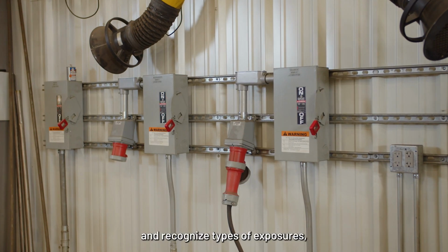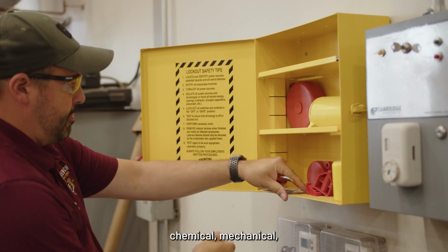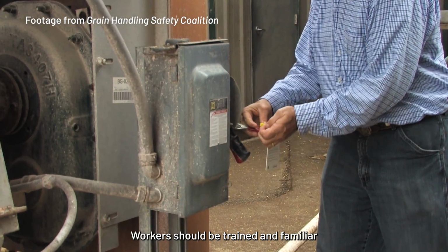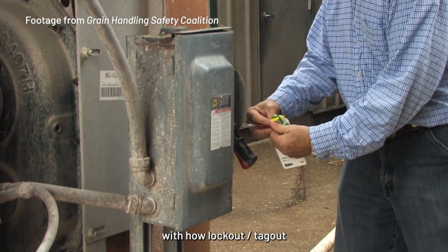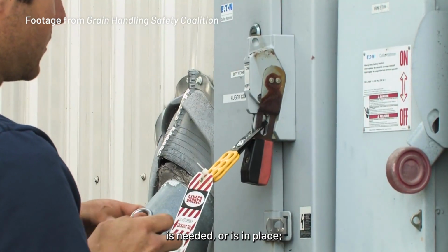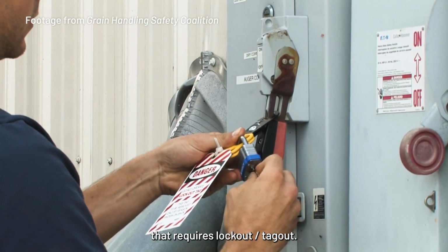To understand and recognize types of exposures, hazardous energy may include chemical, mechanical, electrical, thermal, and more. Workers should be trained and familiar with how lockout tagout could affect them, how to recognize when lockout tagout is needed or is in place, and what is required before doing any job that requires lockout tagout.